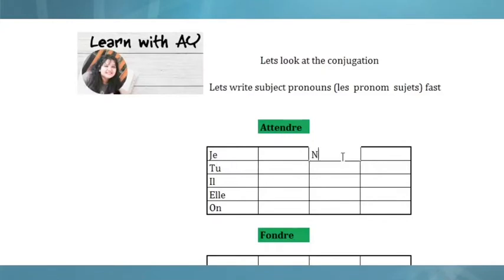Nous, vous, ils, elles. Alright, so the first verb I'm conjugating like this, then we'll notice some patterns and the tricks that are followed in every regular RE verb conjugation. So let's start with this.